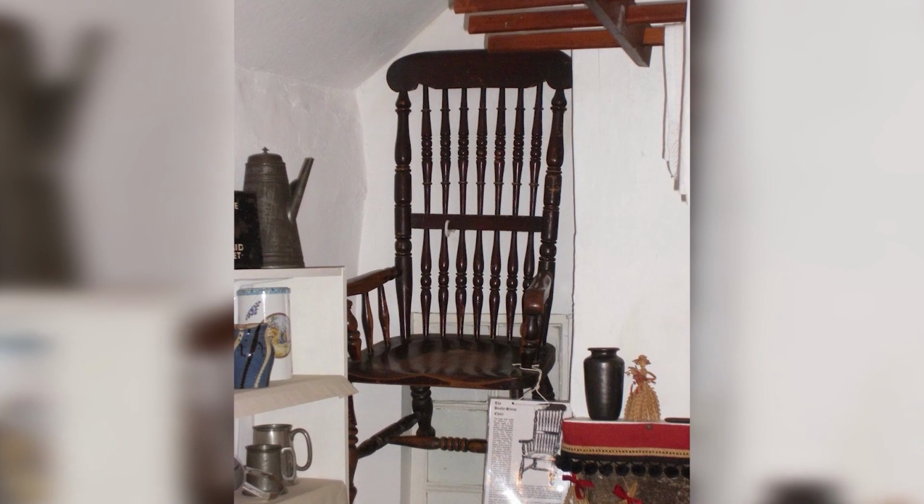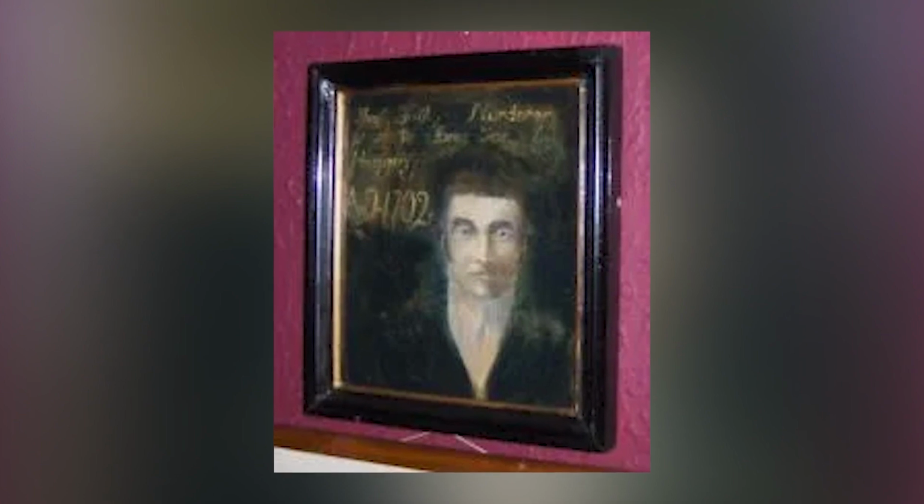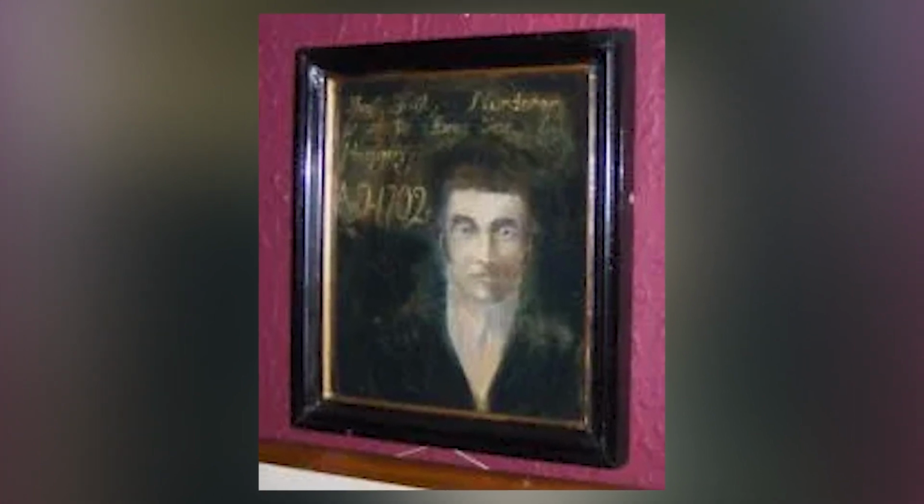At a number 4 spot, we have the Busby Stoop Chair. In 1702, Thomas Busby was convicted of murdering his own stepfather. Story goes that on his way to his execution, he requested one final thing. This request would be simply to have one last drink in his favorite pub. Nothing harmful, right? So the judge decided to let him do it.